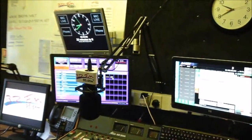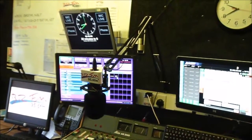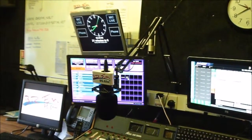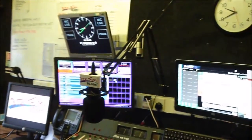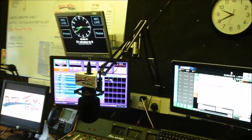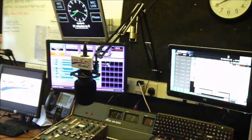We tend to run off of 4 monitors generally. We've got our monitor with the BRFM logo on, that tends to be our internet PC. It also tends to be where our traffic and travel come in, text, that kind of thing. We've got our clock computer, that gives us accurate time, mics live, and also when our phone is ringing. Of course, we've got our on-air mic.